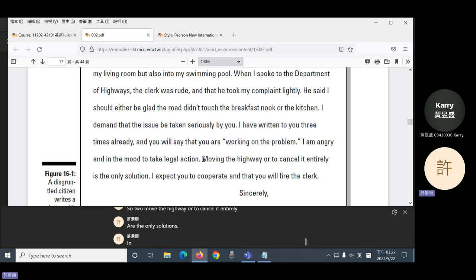In this grammar, this is one subject. This is the second subject. Two subjects is plural. So this is are. And there are two solutions, so solutions plural.